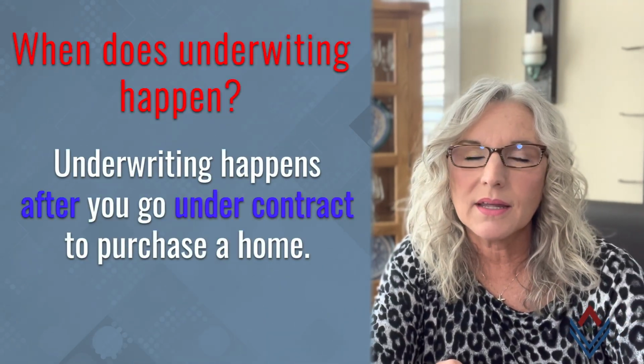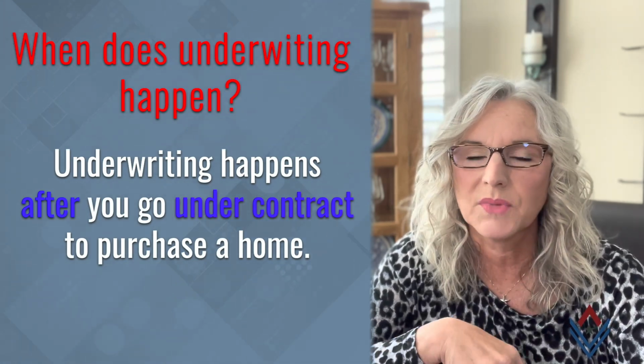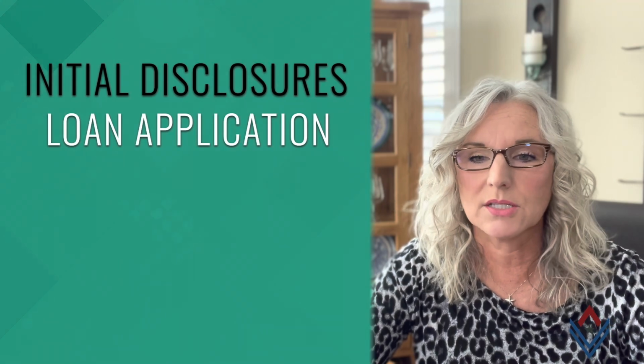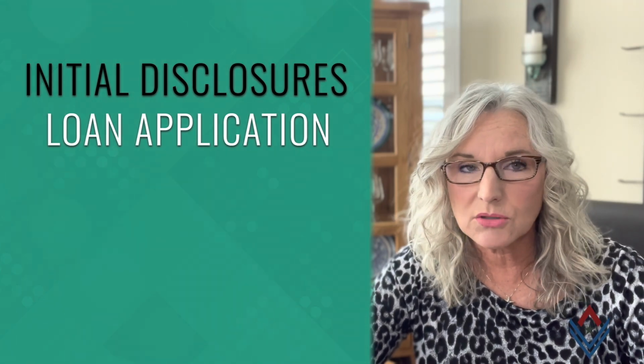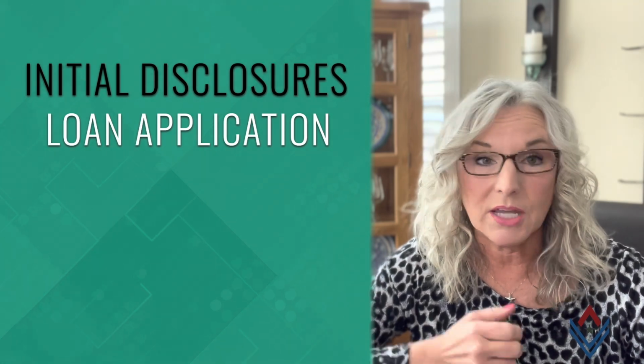So underwriting happens after you go under contract to purchase a home. By the way, the majority of this conversation will be based on purchasing a home, not refinancing, but it's a very similar process. So for a purchase, underwriting occurs after you go under contract. As soon as you go under contract, your loan officer will prepare and send you your initial disclosures. And in those disclosures, you will get your loan application that you submitted to them.